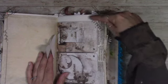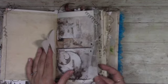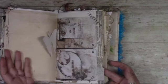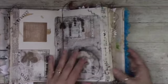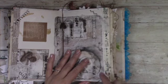I did add some sewing on the edge over here, and I added a piece of that sackcloth over here as a tab, just to give it some character. Look at that paper, how gorgeous. That's mixed media right there. That's beautiful. Another tab, and of course it has washi tape on the edges.